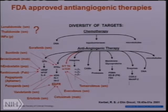So it's quite a complex process. And from the perspective of people like me that try to block this process, all of those steps represent an opportunity to block angiogenesis. All of those steps are required, and therefore there are a lot of different targets that can be used. This is a summary of FDA-approved anti-angiogenic therapeutics. It's actually not up to date, but it's a pretty good summary.